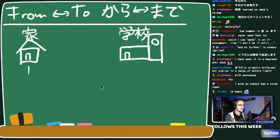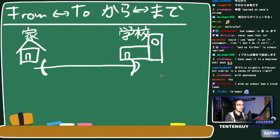Another example: if you basically want to emphasize this part of the journey, like this part of the journey could be referred to as gakkō made no tabi or gakkō made no bubun, the part until the school. And then as soon as you are at the school, you're past that, right? So anything that is before the school is gakkō made, is until the school. It goes until the school and then it ends, right?